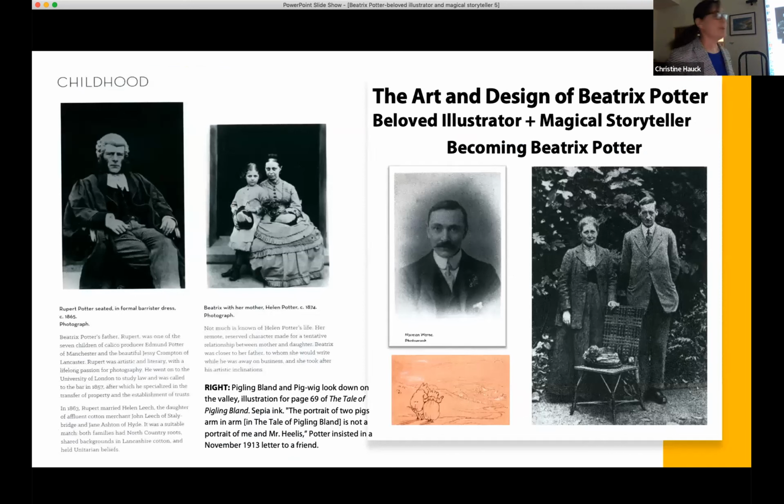Childhood. I just wanted to briefly show you some photographs from her childhood. On the left is her father, a barrister, in 1865, a year before Beatrix Potter was born. Rupert was one of 7 children of a calico producer, Edmund Potter of Manchester, and the beautiful Jessie Crompton of Lancaster. Rupert was artistic and literary with a lifelong passion for photography. He went on to the University of London to study law and was called to the bar in 1857, after which he specialized in transfer of property and the establishment of trusts.